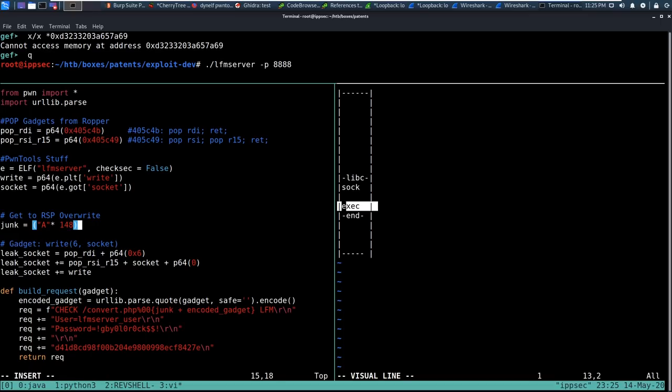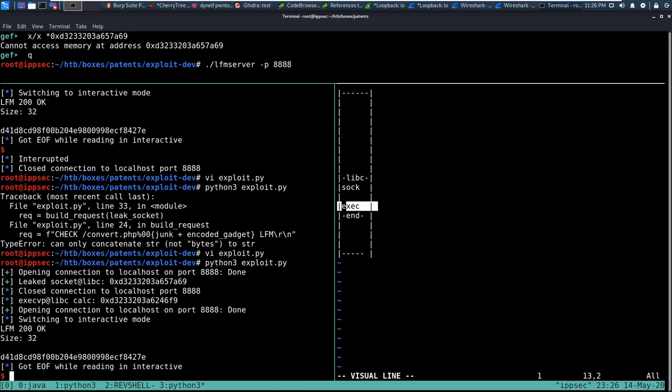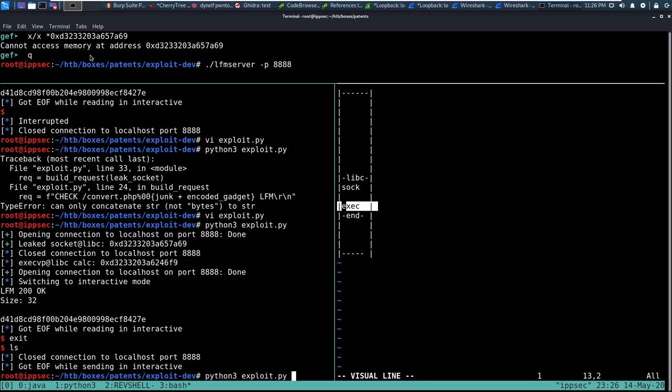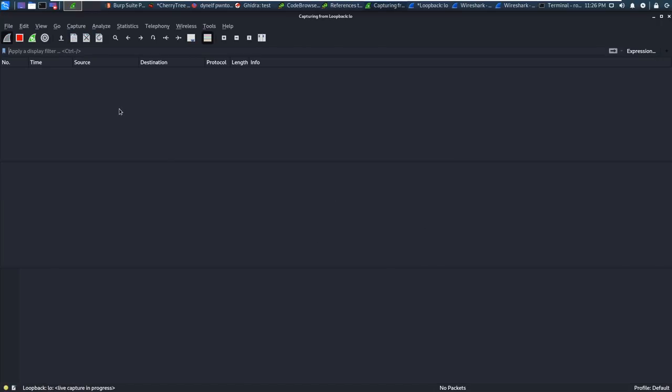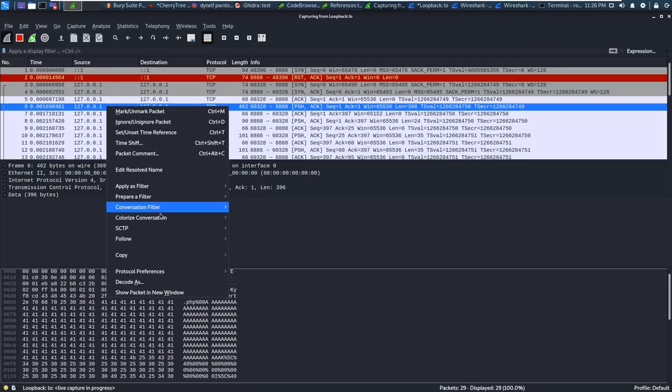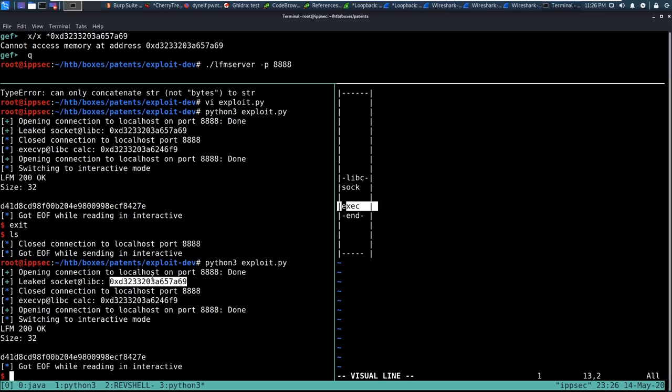Let's see. Junk plus encoded gadget. Whoa. Decode? Well, we probably don't need to decode junk twice. That would be silly. Okay. That may be better. Let's look at that in Wireshark. No longer sending that B. That's good. Where's our address? We're still getting that weird address.